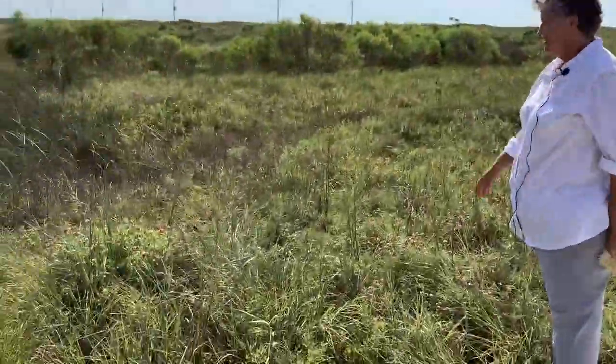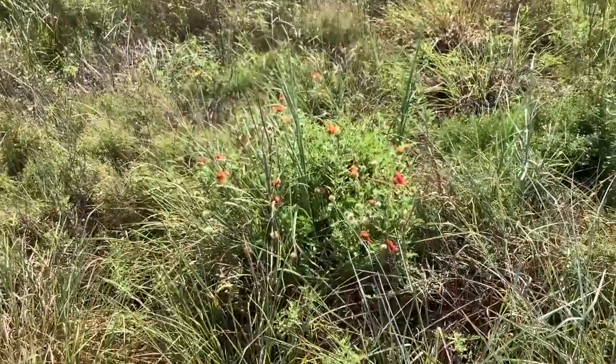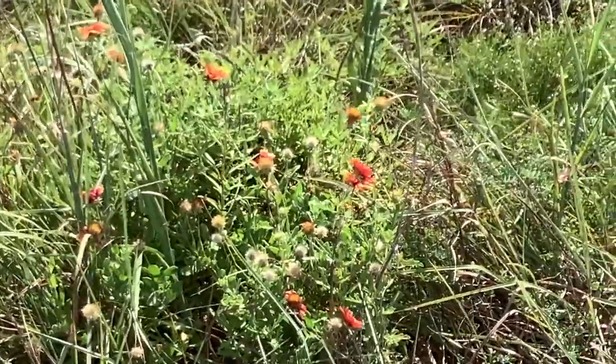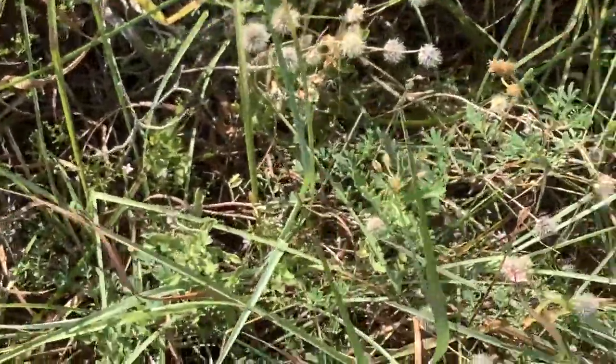Have the Indian blanket, the Gaillardia, and a lot of times the Gaillardia on this coast here are really red. There's very little of the yellow on them. Sometimes you'll find them where they're completely red. There's no yellow on the tips. This is the seed from it.